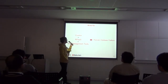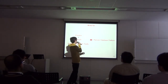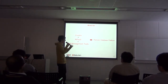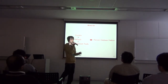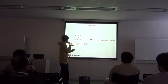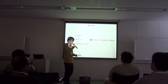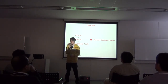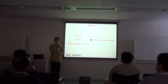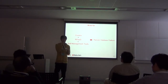Let me wrap up. Rakuten's database platform is, one, Classrix, and two, RPath, which is our private PaaS environment. And third is self-management tools. So I believe Rakuten's application developers can enjoy their work. Thank you.